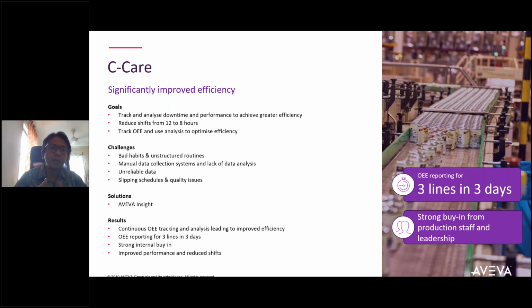So they managed to reduce their shift hours from 12 hours to 8 hours, and the OEE reporting was implemented for 3 lines only in 3 days. Yeah, so that is on CCare.